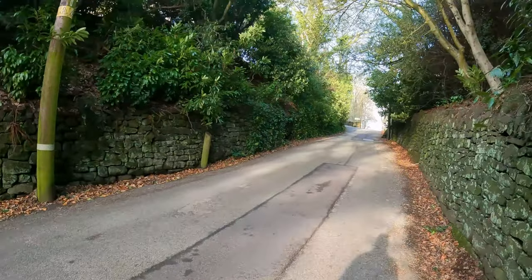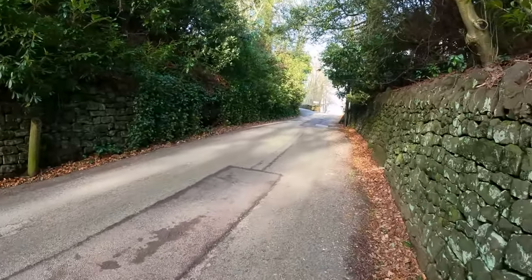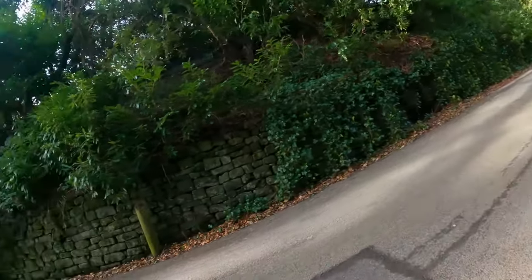So across the road, and now begins the climb. I have to cut through a couple of estates, but yeah, got quite the climb ahead of me, but it's worth it. It's always worth it.